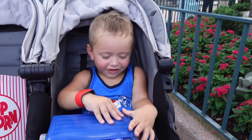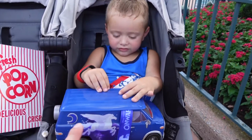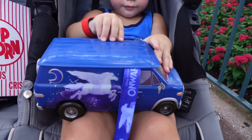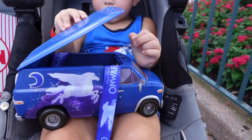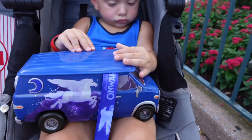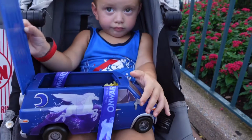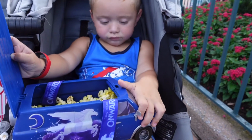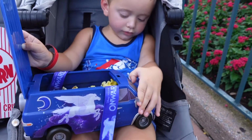How's my little popcorn monster? Is that good? So I don't know if Molly explained, this is the new themed popcorn bucket at Hollywood Studios. It's the Onward van. Cute movie, I really enjoyed it. How the refillable buckets work is it's $18 for this, and it comes with popcorn. And then after that, at every park, it's $2 to refill it.